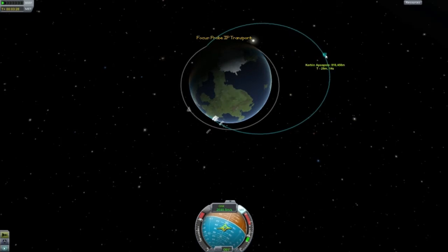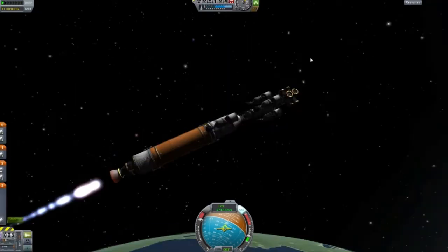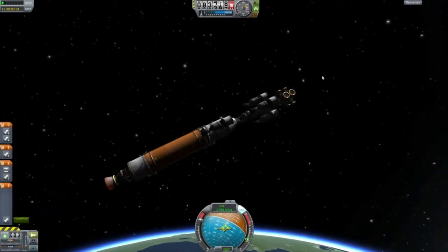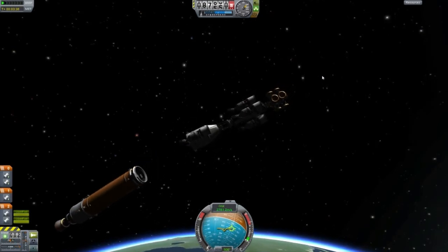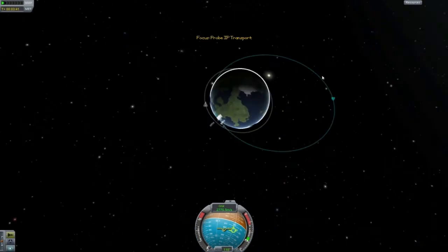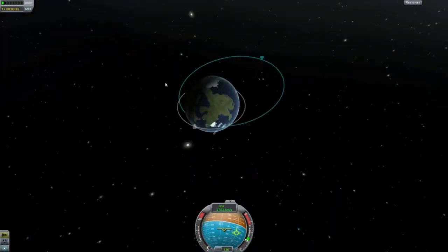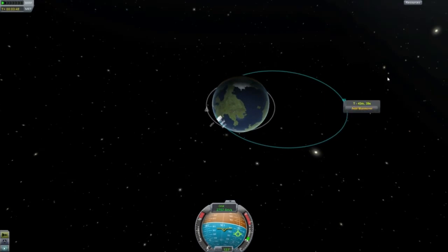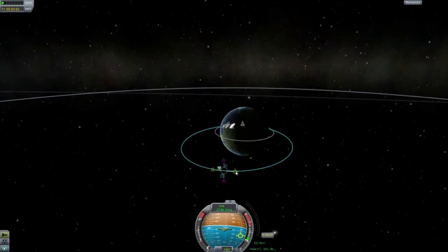Last time I went up to about 1.3, I think. What do we got now? Oh, we're still going. There we go. And we're out. Whoops, forgot I had those set up on that stage. But anyway, now we got this ridiculous orbit. It's not even an orbit, I'll just be crashing back down into the planet. But I'm going to just be making a quick maneuver over here to get myself out of the atmosphere. There we go, that's good enough.